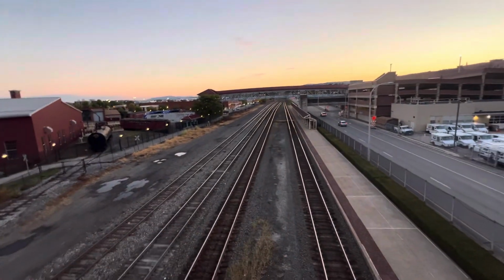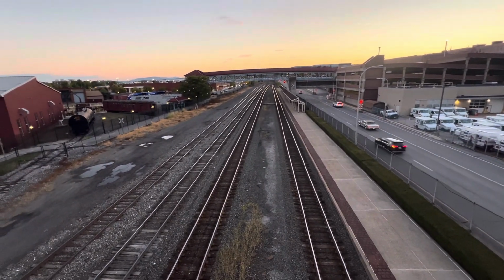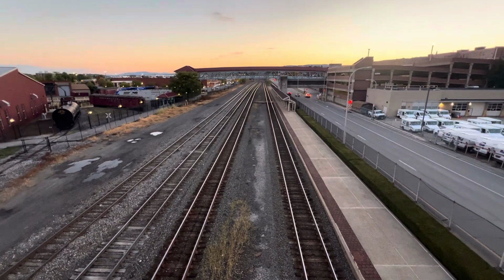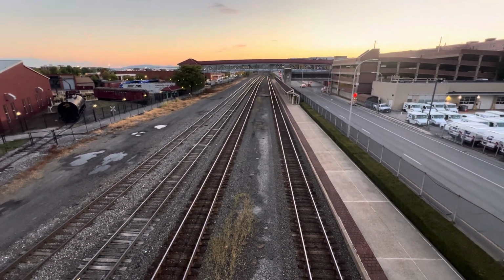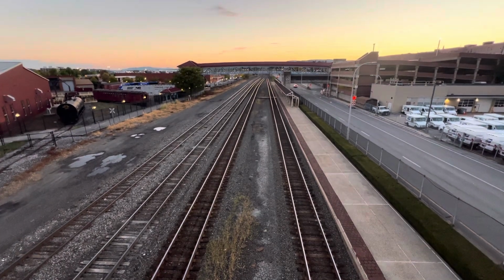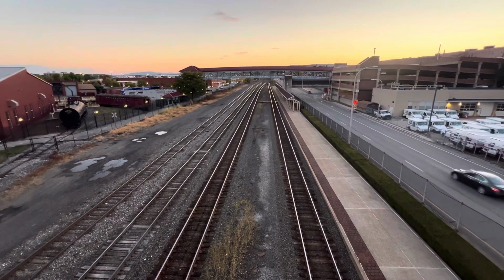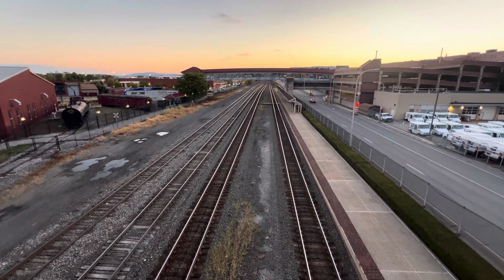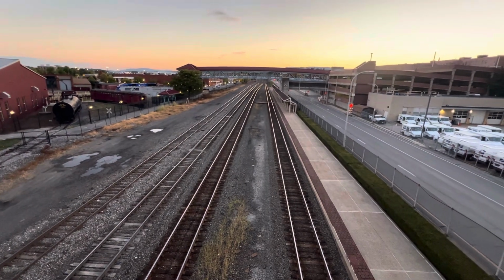And in this direction, 5 miles west of here, is the world famous Horseshoe Curve. And the assault on the east slope of the Allegheny Mountains commences here. From here to the summit of the Alleghenies, Gallitzin, Pennsylvania, it's a 1.85% grade. And the westbound intermodal we just saw had manned helper locomotives. They still use manned helper locomotives here.